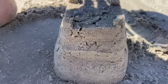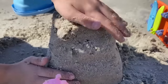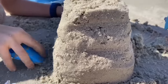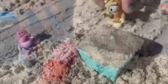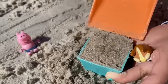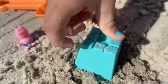Let's see. Whoa, that's a beautiful castle. Don't you think, Bluey? Yep, I'm just gonna shape it out and build a little bit more. Let's make a cave as an entrance. Oh, that's gonna be good. Georgie, just flip it over. Wait. Okay, ready? Ready. Go.